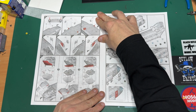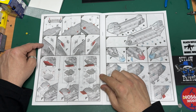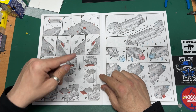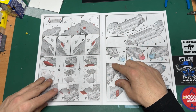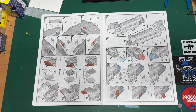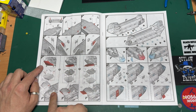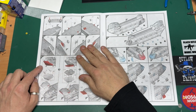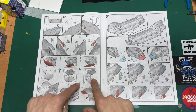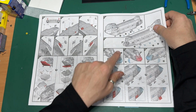Right then, looks like you're attaching the undercarriage or the wheels here underneath. Looks like they've got little holes there for it to fit in, and the wheels. I suppose they're one-piece wheels. I can't see them being made up. No, wheels are one-piece wheels, it looks like, which is good. Then you've got the option here of having the tail up or down. That's cool. You've got 3 options here on how you want it. That's absolutely superb.